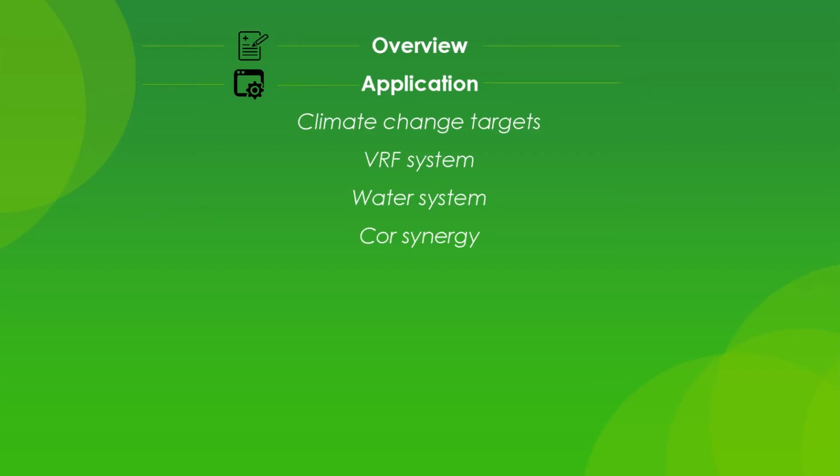Developing the COR and COR Synergy derived from changes to legislation and looking at the other systems in the market and seeing how Swegon could improve on these, taking the best features from each system and putting them into one system, these systems being VRF and traditional chilled water systems.